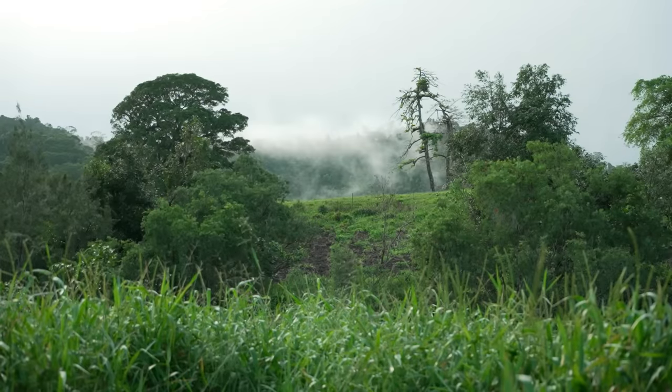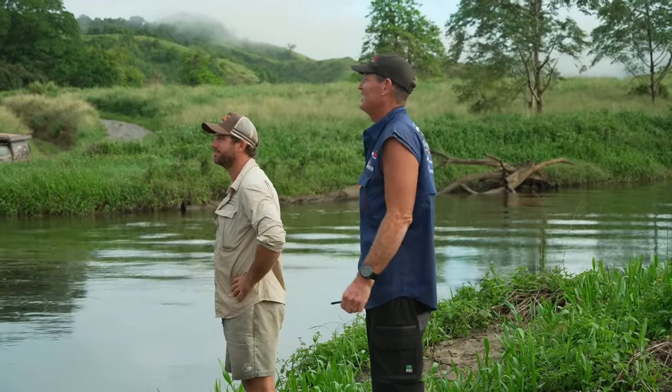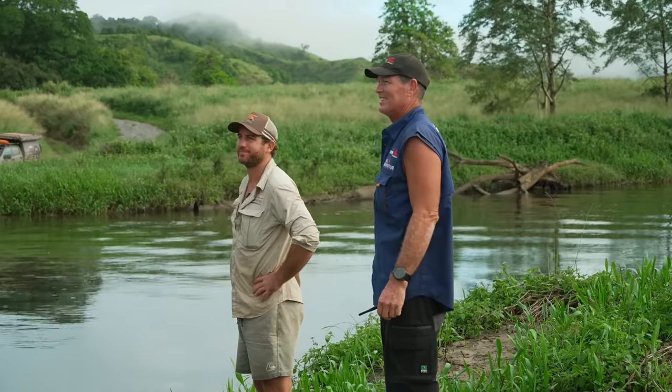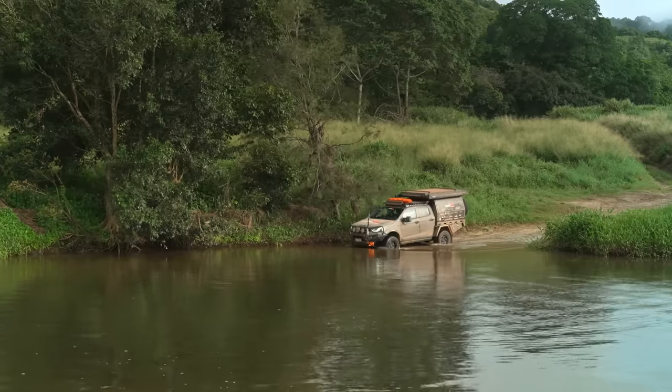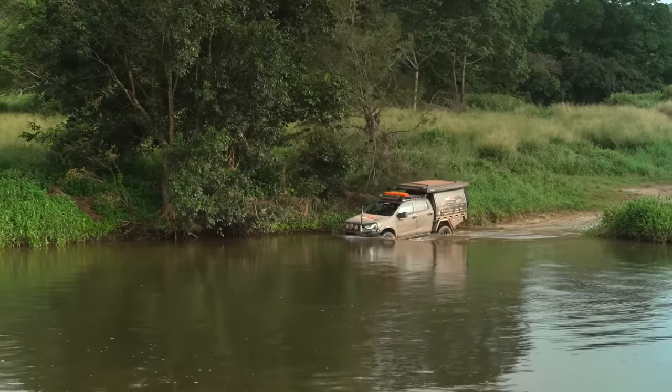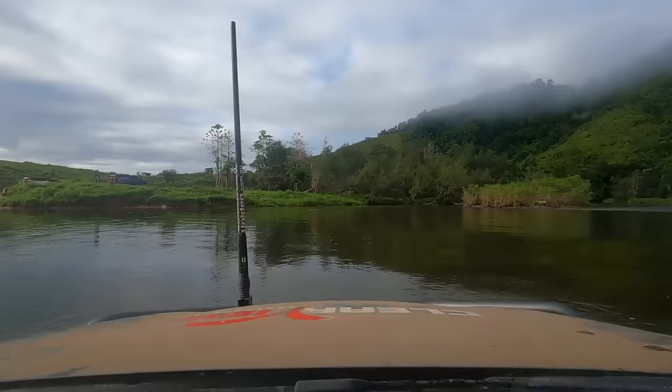Look at the mist, misty mountains, sun trying to crack through, blue skies somewhere up there. Green as grass. It doesn't feel like the dry season. Oh well, it's going to get wet. Wet commencing. Here he goes. Nice and wide, nice and wide. You don't want to go over there though, because over there you get washed downstream. We don't want that.